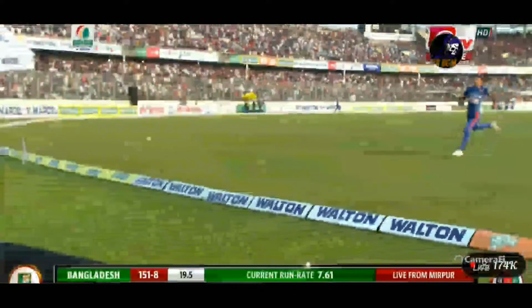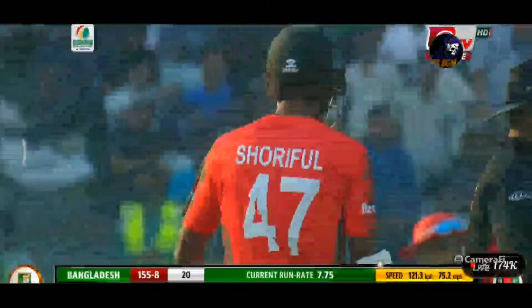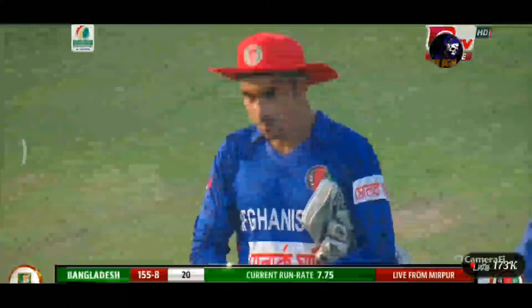151 is what it is at this point. Still taking time to set the field. Swing of the bat. There could be fortunate runs. Yes, they are. Runs away for 4. 13 runs off that final over. And this will be the highest total that Bangladesh have been able to post against Afghanistan. They end up on 155 for 8 in their 20 overs.